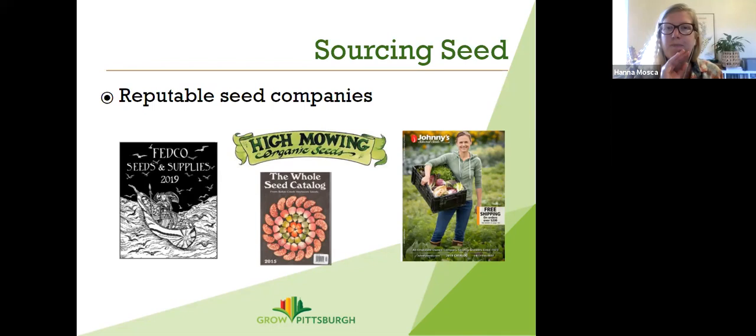These are probably the four that we buy most of our seeds from. That's Fedco. If you ever are wanting a really beautiful seed catalog, Fedco is one of the best. That drawing there, it's pretty representative. Their entire catalog is black and white drawings and little sketches. It's gorgeous. High Mowing is a really wonderful company, as well as Baker Creek. And then Johnny's is the one I've mentioned multiple times, and where we buy a lot of our seeds. So these are all great. They also have a lot of information on the website, which I think, the more that we can learn when we're buying seeds and things, the more helpful and more successful our gardens can be.